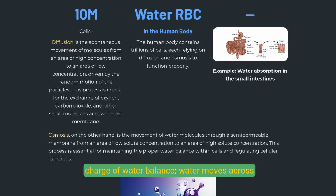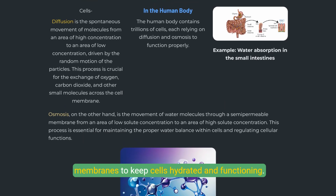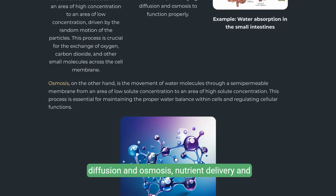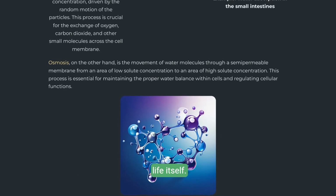Osmosis takes charge of water balance. Water moves across membranes to keep cells hydrated and functioning. For example, water absorption in your small intestines relies on these processes. Without diffusion and osmosis, nutrient delivery and waste removal would grind to a halt, disrupting life itself.